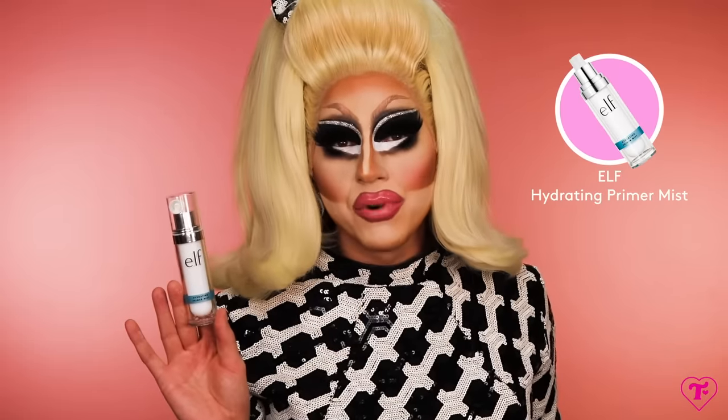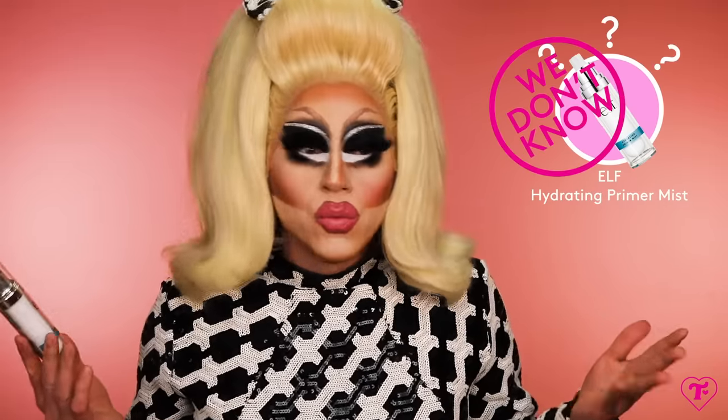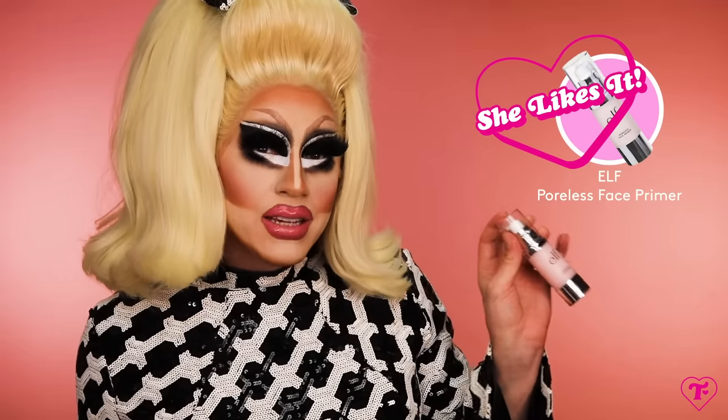First off, we had this hydrating primer mist that I broke 2 seconds into the video. I can't say how it worked, so we're just gonna say, we don't know how it worked. e.l.f. Poreless Face Primer. I actually quite like this. This reminded me of Benefit Professional and Urban Decay Complexion Perfection, which are two of my favorite primers.